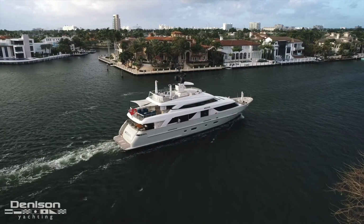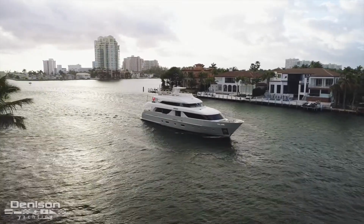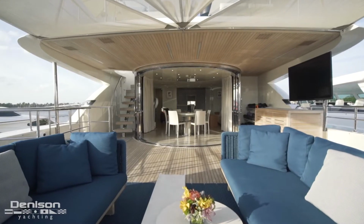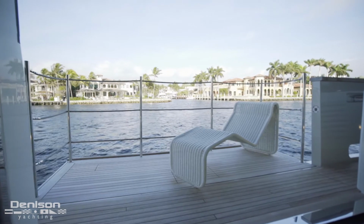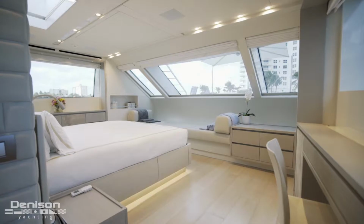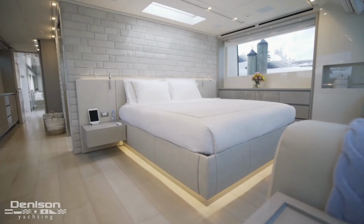The first item of note is the tri-deck configuration. There aren't many boats in this size range with such an expansive and sprawling layout. The benefit that comes along with this are the additional options for entertaining. The second feature that jumps out is the fold-down balcony in the main salon. This hydraulic balcony offers a pristine view for starting your mornings. Another thing that I love about ARKADIA is the on-deck master. It offers a 180-degree view and privacy that a master cabin on a lower level can't.